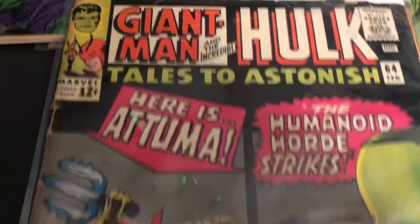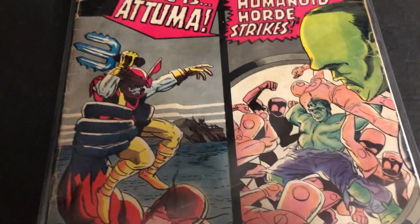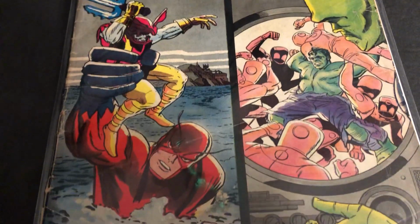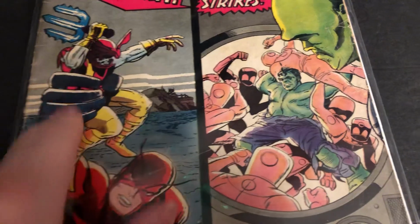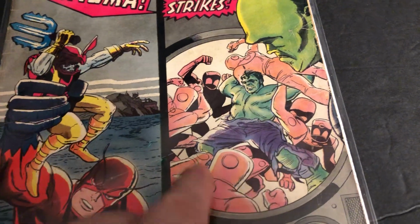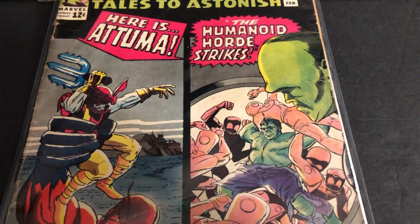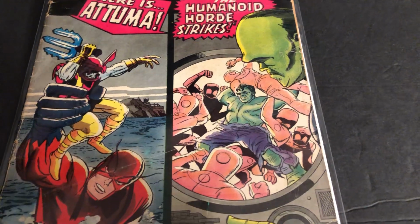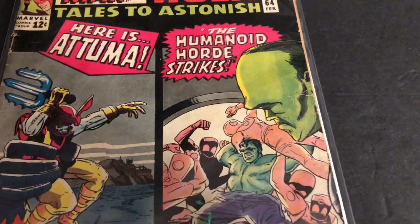So here's 64. Tuma just appeared a couple of issues before in his first appearance in Fantastic Four 33. Great cover, great Kirby Giant Man and coloring on that. And then I like all those little pink humanoids that the leader had, the humanoid horde strikes. I have some of those in the Marvel Hero Clicks, and I get a bunch of them. So have one with the leader and around the Hulk. It's pretty cool. That's 64.